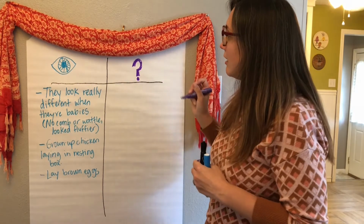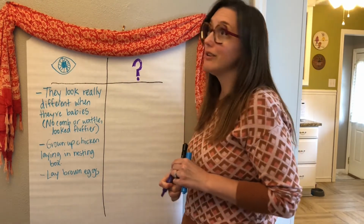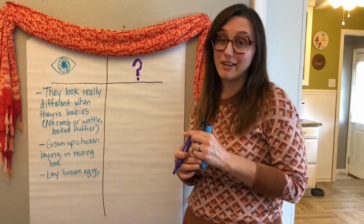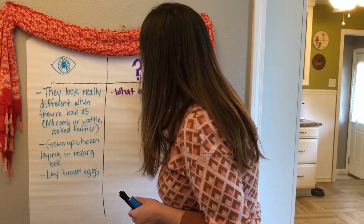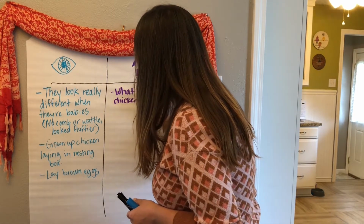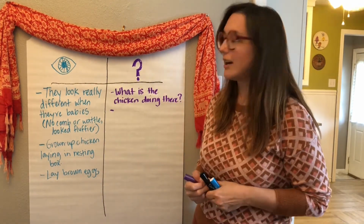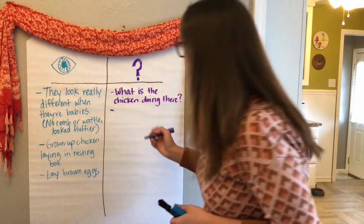Okay. So now we're going to think about some things that we wonder because of what we notice. So you heard one of my wonderings right there outside when we were looking at the chickens. I was surprised to see that chicken. And so I said, what is that chicken doing there? And that's a good question to ask. Okay, we need some more questions. What are we going to ask? Maybe we can ask, why do they have a comb and a wattle when they're grown-ups?